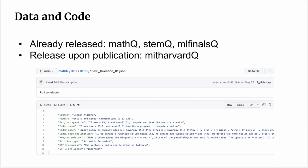We're planning to release a data set for doing the entire MIT and Harvard undergrad EECS and CS curriculum. Since we're doing over 27 courses right now, we said we might as well just do the 30, 40 courses that it takes for a student to graduate with an undergraduate EECS or CS degree from MIT or Harvard. And we're going to release that data set upon publication. We've already curated that data set as well.